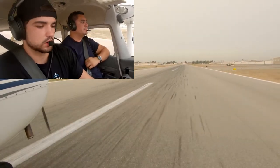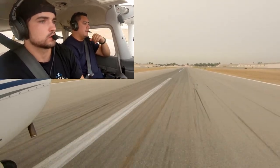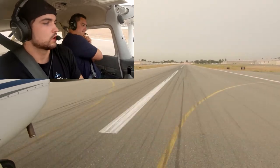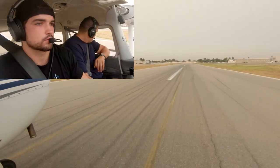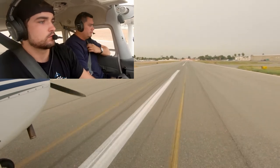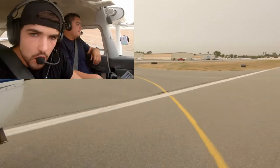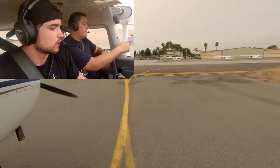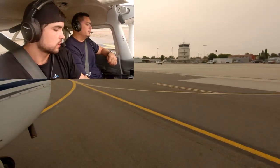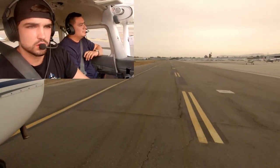Alright, pretty good. Hold it off, alright. Yeah. Flaps coming up and we'll get off at Echo. Left at Echo. 238, we'll be getting off at Echo back to general. Cessna 238, taxi to general aviation via Echo and Alpha. Via Echo, Alpha, 238. Clear right, clear left, good. Proceed on Bravo and Delta, cross runway 24.